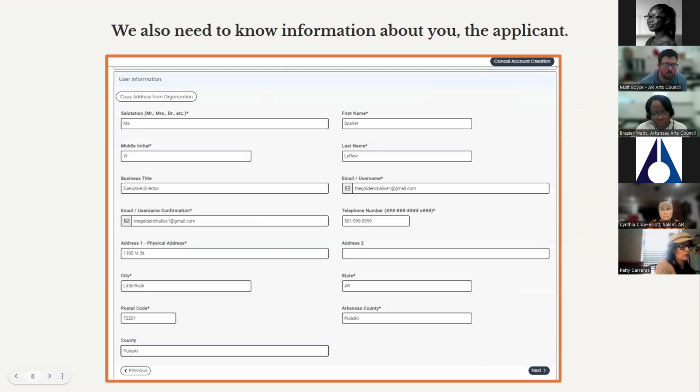Now, this next page, as I said, this is where you would put your information, whoever the contact person is going to be for this grant. And it's very important that you put somebody that's going to be checking their emails because everything we do is by email. So if we send you something saying, hey, this is not correct, it's going to go to the email that we have on file. So make sure you put someone who's really good about keeping up with their email.